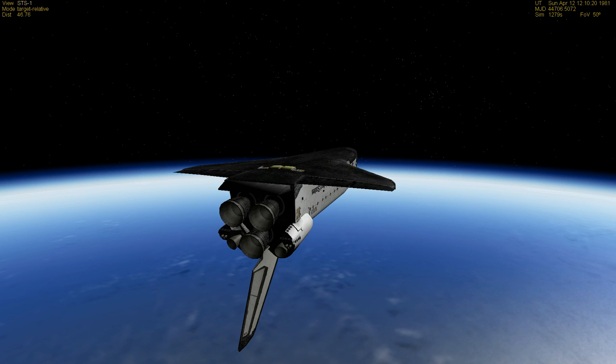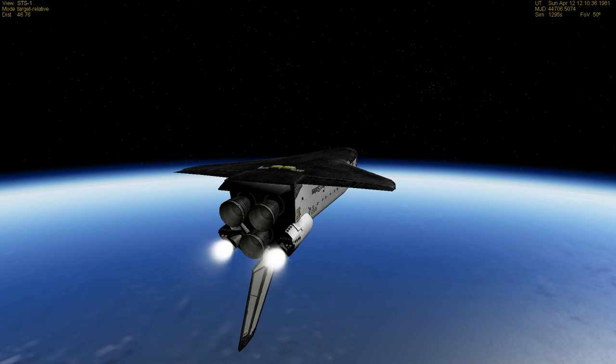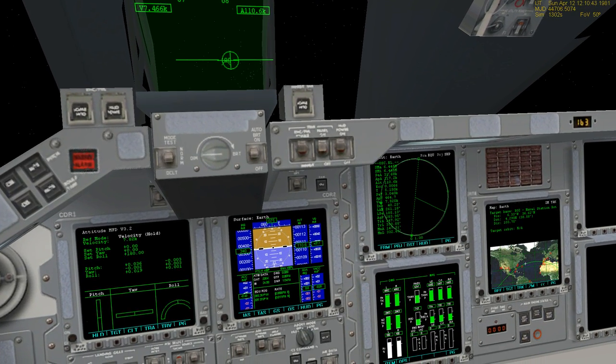Standing by for ignition, 10:22. Columbia, 67 nautical miles in altitude, 1,160 nautical miles downrange. Roger, Columbia, they're looking good to us.